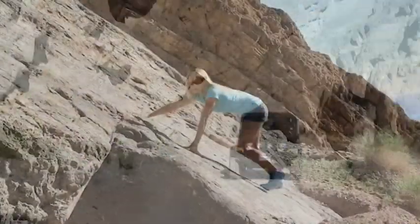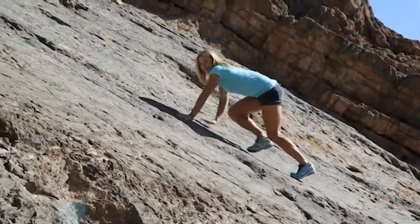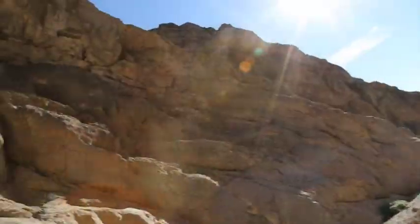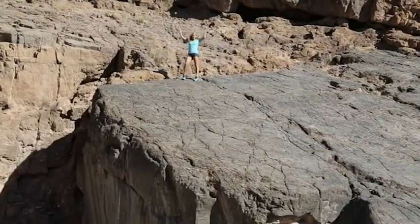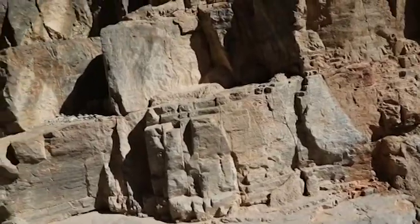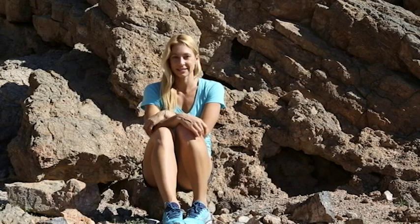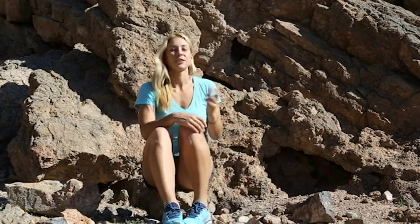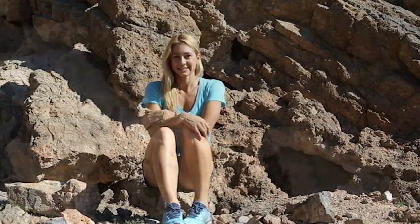I'm standing here in Titus Canyon, one of the most popular areas in all of Death Valley for the backcountry. Not all of Death Valley is for the faint of heart. Adventure awaits around every corner. Look how big this rock is! Death Valley sits on a fault line, and here in Titus Canyon you can really see the evidence of that. There are multiple layers in all of the rock here, and it's just one of the many unique features here in Death Valley.